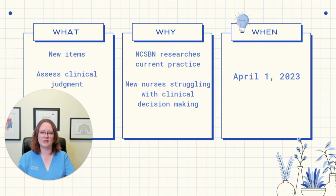Of the top 5 skills that the NCSBN reported are needed for nurses, and I'm going to read this, clinical judgment is on that list, critical thinking is on that list, and problem solving is on that list. You'll notice problem solving and critical thinking are both skills that are crucial to clinical judgment. The 2 other top 5 skills included professional communication and active listening.